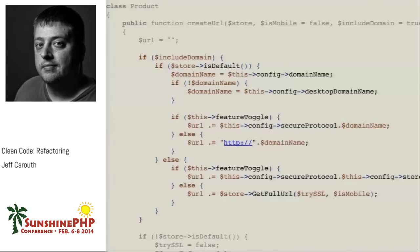If I look through this particular if block here, this if include domain block, it strikes me that the protocol really seems to be something that's repeated in several places. So I've got this secure protocol, I'm building a URL using it, and then I'm building a different URL here. So that's something that I'm going to want to move. I look at it and I figure out that it's really switching based on the feature toggle. In this case, this feature toggle says use the secure protocol, otherwise use HTTP. The second one uses the secure protocol or it does something else that we'll have to deal with later. But I'm going to start with the feature toggle switching of the protocol.